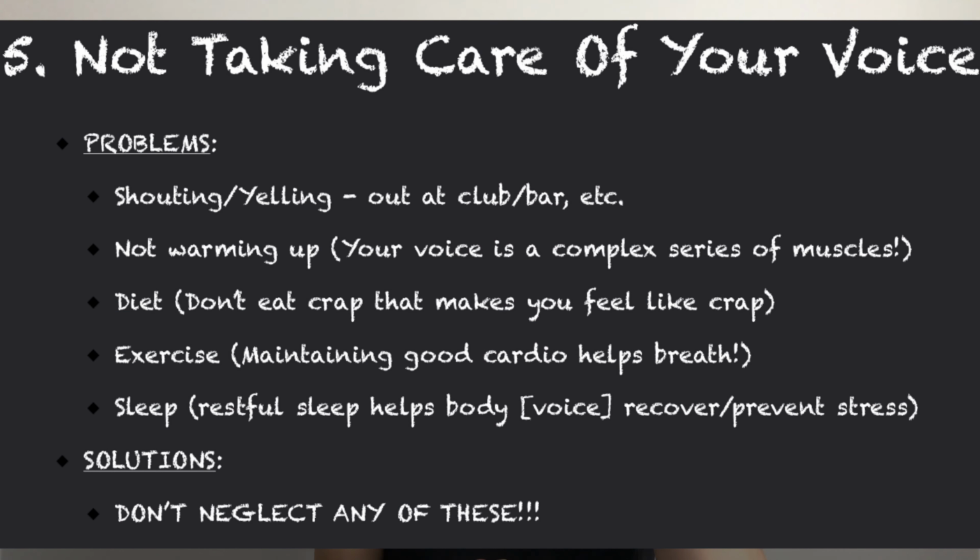And then tip number 5 is sleep. Get yourself some restful sleep, because that helps your voice. It helps you recover and it helps you prevent stress. People need different amounts of sleep. Some people need 5 hours, some people need 8 hours. But get the sleep that you need.